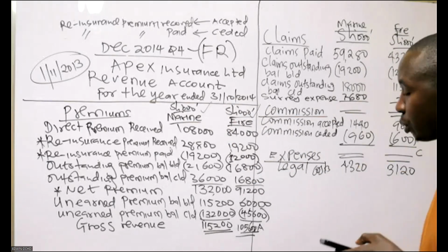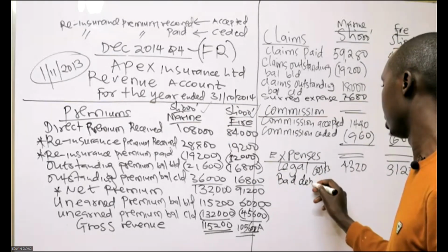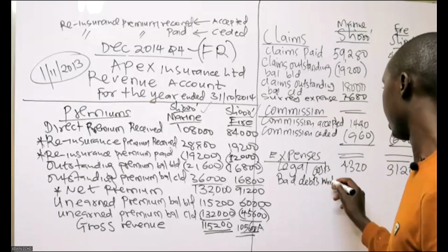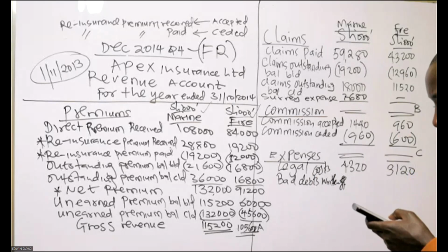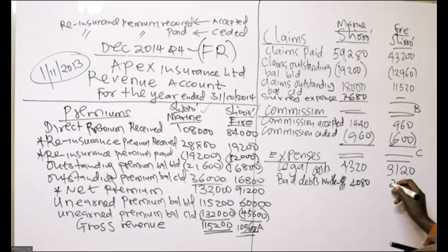Another expense which is specific to marine and fire is bad debts written off. Bad debts written off are 4080 and 2880.